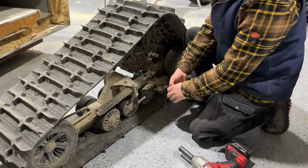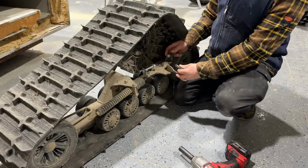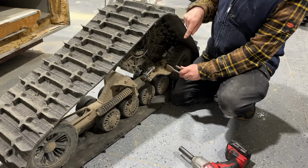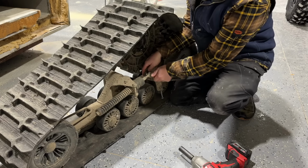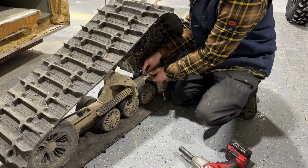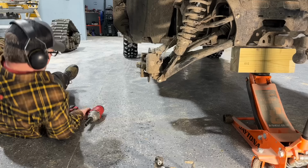So this bracket right here, I just keep it on the tracks. This is gonna go on the A-arm of the machine. This is the anti-rotation bracket, so that the tracks can't roll over like a tire. I just keep it all on the tracks like this, so that I know where all the parts and pieces are. So that's gonna come off for now.